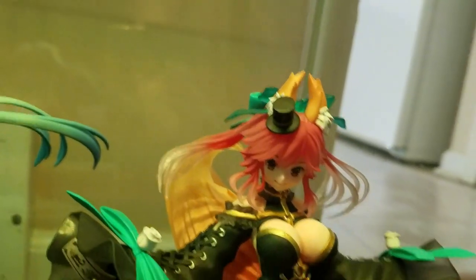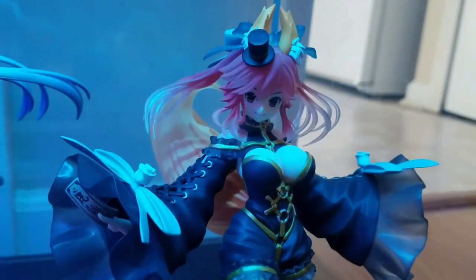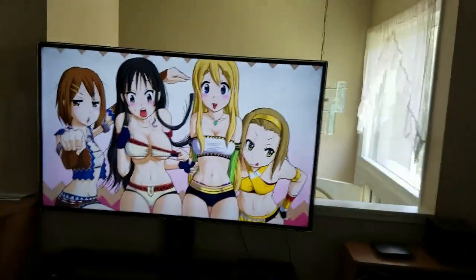And then Tamamo. Gotta close it off with Tamamo. We have Tamamo no Mae, or Caster, from Fate Extra CCC. And she is manufactured by Fat Company. So yay. We have gone through the collection. Or at least most of it. Tamamo. Wallpapers.